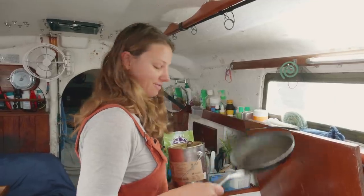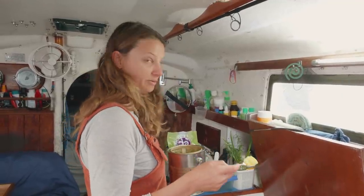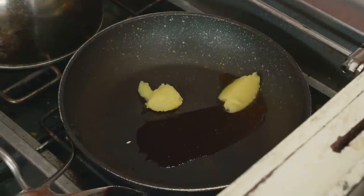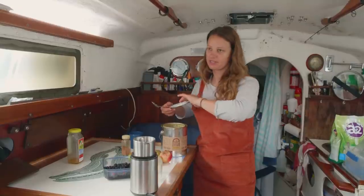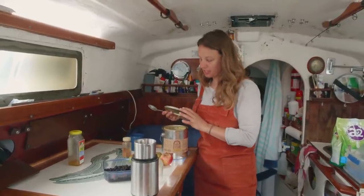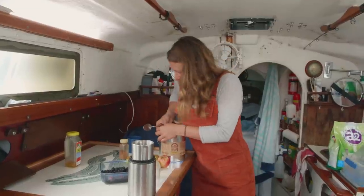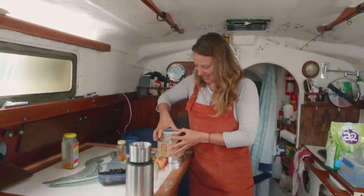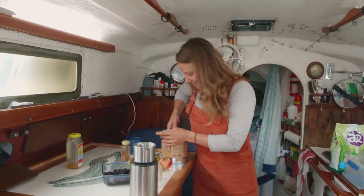Lit our metho stove. And I'm just putting about a tablespoon of ghee in the fry pan. If you're wondering what ghee is, it's clarified butter. So it's butter with the milk solids removed. It doesn't go rancid, so you can have it out of the fridge. And we just love it. We think it's delicious. Which accounts for the massive bucket that we're scooping it out of. Yeah, this is a 1.8 kilogram tub that we got in Hobart from the market.